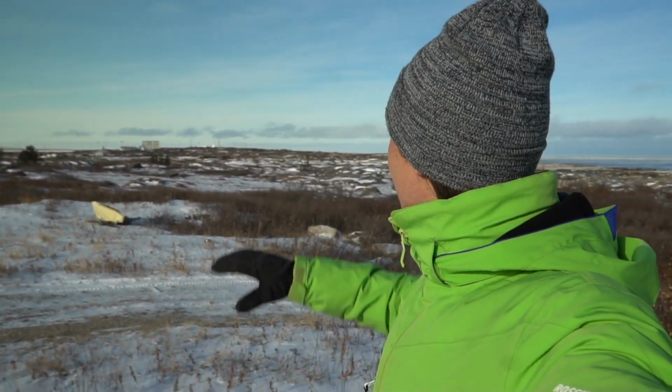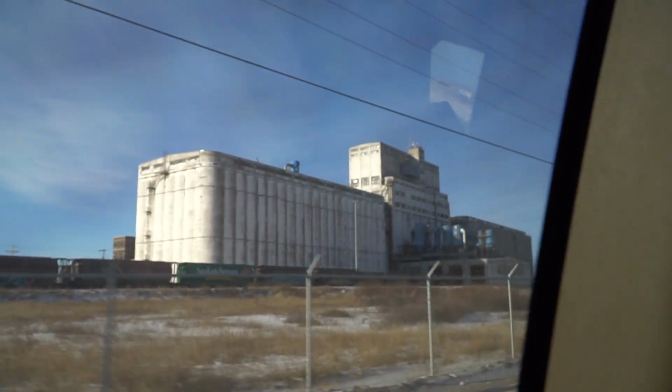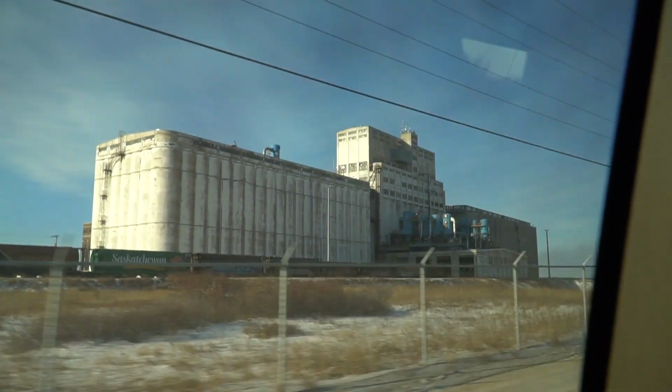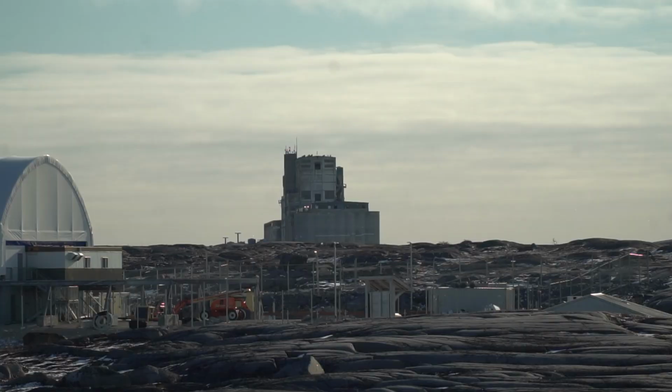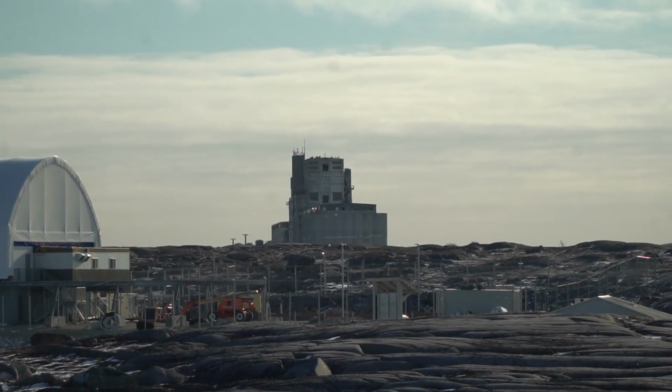It's optional. So the landscape up here is the Canadian Shield. It's those big slabs of rock where there's very little vegetation on top. That's all of this. And that is the grain elevators. That is the port to export the grain from Saskatchewan and Manitoba. That's why the railway was built to Churchill, which is what we took to get here yesterday.